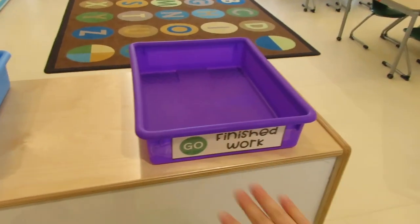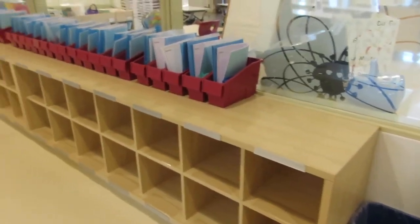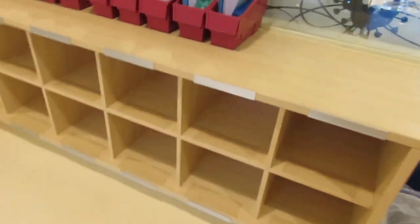And then a finished work, so when they finish center work or they finish working on something, they can turn it in here. Then over here we have all of their cubbies, and I haven't put their names on it or anything yet.